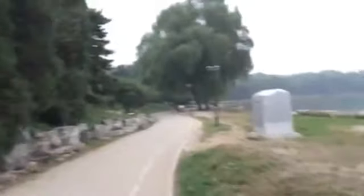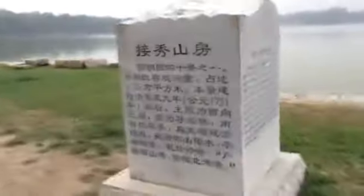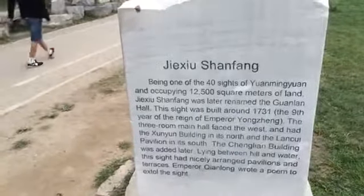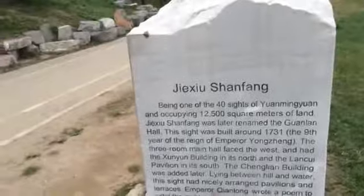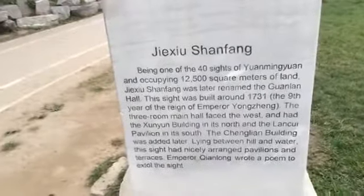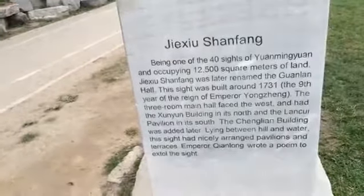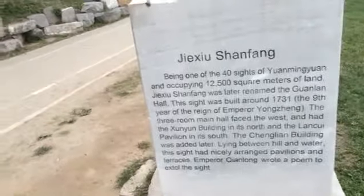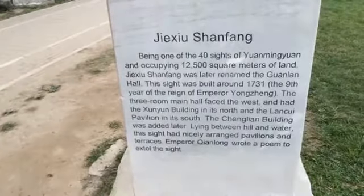English, yay, English. Jishui Shanfang, being one of the 40 sites of the Yuanming Yuan and occupying 12,500 square meters of land, was later named Guanlan Hall. This site was built around 1731, the 9th year of the reign of Emperor Yongzheng. Three-room main hall faced the west, and had the Shenyun building in its north and the Lanquai pavilion in its south. The Changlian building was added later, lying between hill and water. This site had nicely arranged pavilions and terraces. Emperor Qianlong wrote a poem to extol the site.